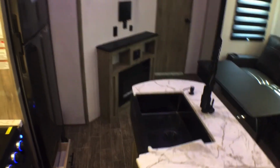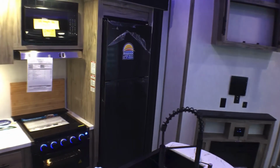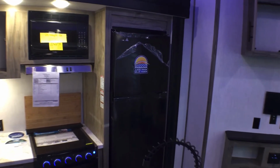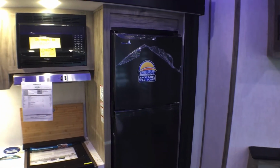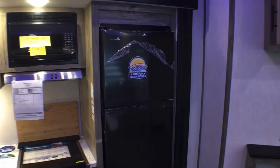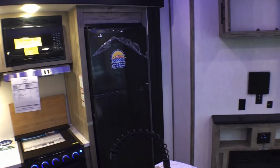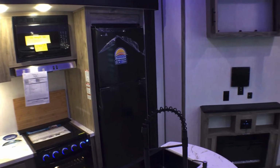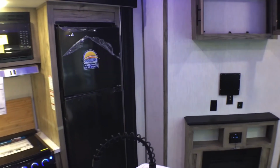I do want to circle back to the fridge real quick. That is a 12 volt compressor fridge, as I stated previously. It's 11 cubic foot, and it does have, as you can see right there, the Juice Pack solar feature. That is standard for 2022, so you have to have that on every Arctic Wolf fifth wheel. They do offer a 100 watt expansion kit. This one does not have that, but it's something we're going to bring in on every Arctic Wolf and Alpha Wolf from now on.